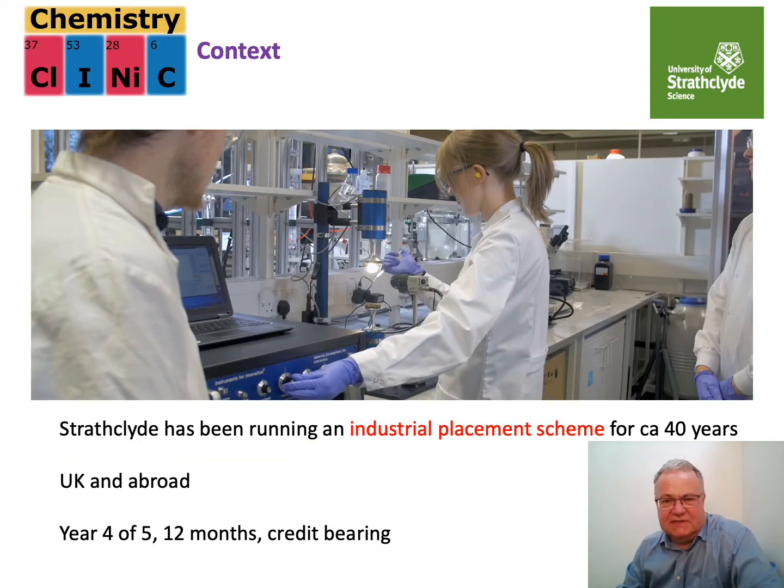The chemistry department at Strathclyde has recognised this problem for many years and in fact runs a very successful industrial placement scheme, and has done for over 40 years, that sees our Year 4 undergraduate master students going out for a 12-month credit-bearing placement at a company in the UK, Europe or further afield. It's very popular and many students join the chemistry courses to participate in that industrial placement scheme.